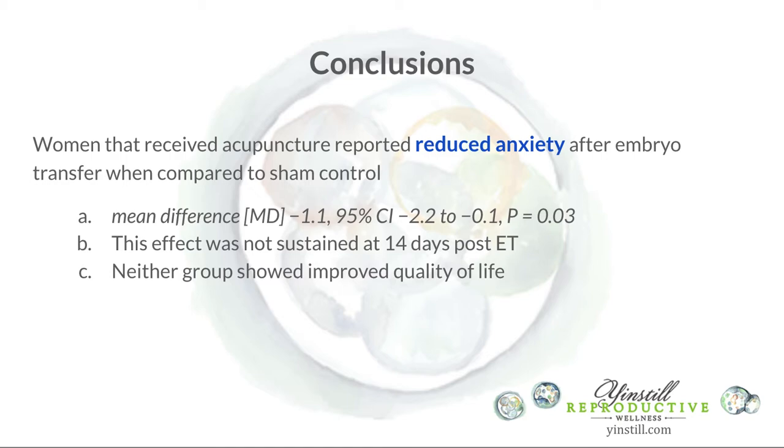The mean difference was 1.1 with a 95% confidence interval. But what's important here is the p-value is 0.03, which means that the results they obtained were significant in showing that the acupuncture group reduced anxiety when compared to the control. Although this effect was not sustained 14 days after embryo transfer, that's probably two of the most stressful weeks in a woman's life. It's partly why, I'm sure. And there was no more acupuncture after transfer, and neither group said they improved quality of life. And again, that points back toward dose. In this study, the p-value is where it shows that it's statistically very probable that the results we're showing are reality.